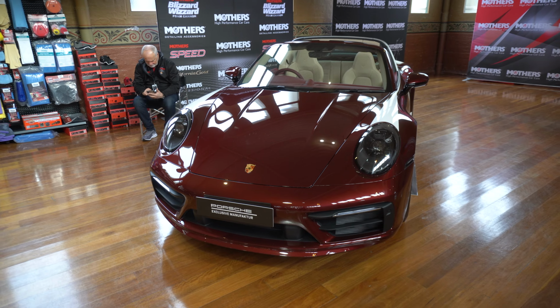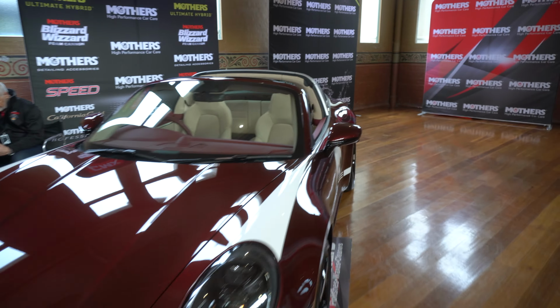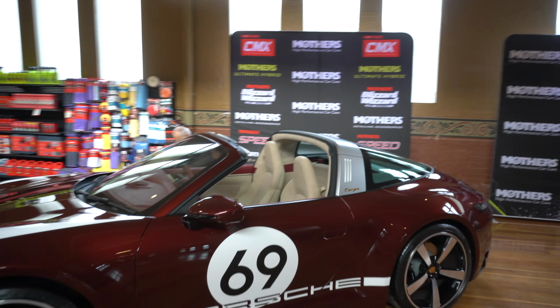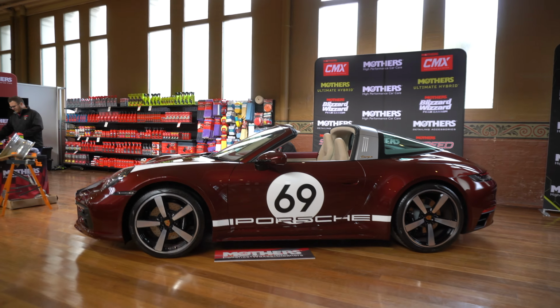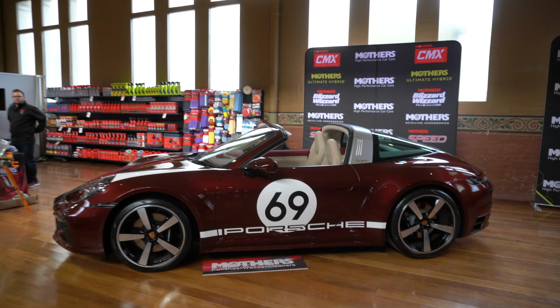And here on one of the stands we've got the 911 Targa. This is the exclusive edition Targa, so it should have a number on the side. There we go, this one's got 69 on it. Don't see many of these floating around.